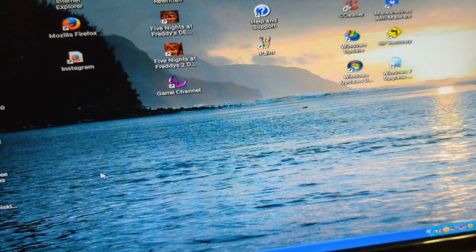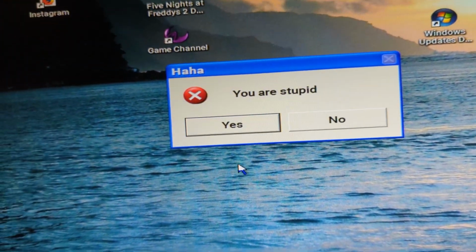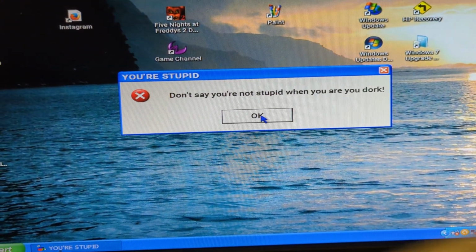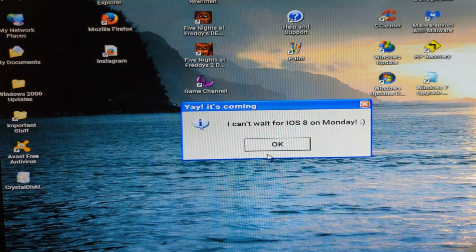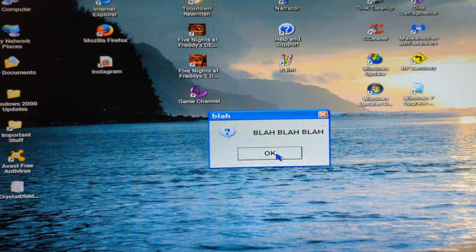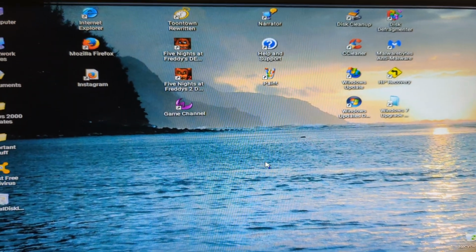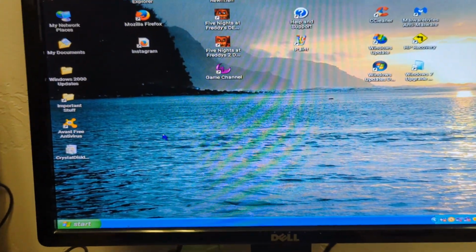But important stuff. I should probably open this off camera in case it's like... Oh, never mind. It's a shortcut to something fake. Once again. Another fake shortcut. No. Don't say you're not stupid when you are. Oh, it's one of these. I'm just gonna spam this. Jeez. Okay, that's that. I got tricked twice in this video. I got tricked by another fake shortcut.